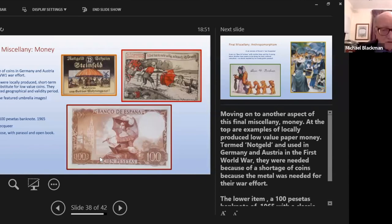And quite a nice banknote below, Spanish, 100 pesetas, and a classic view of a lady with a parasol hat and an open book. She's not reading it, but it's open, and that's the sort of pose that was often painted.